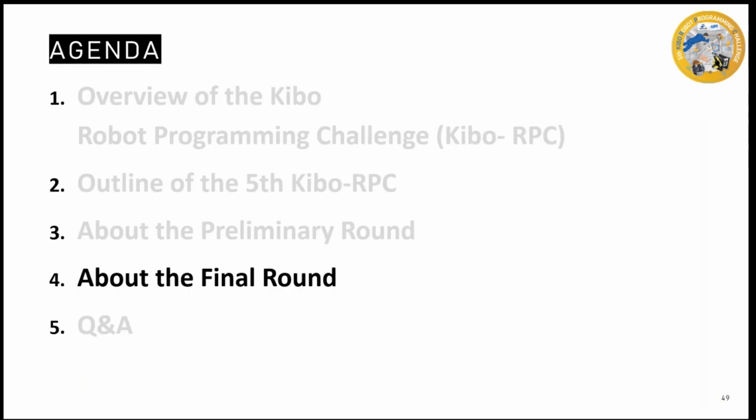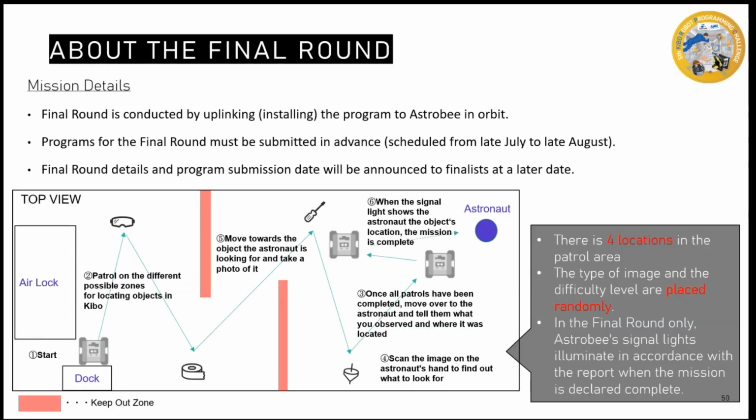Now I will explain how the final round will take place. The final round is conducted by installing the program to Astrobee in orbit on the ISS. Details and program submission dates will be announced to the finalists at a later date, but the program has to be submitted in advance. For now, we are expecting late July to late August for the final round program submission. The final round itself will be in October or November.